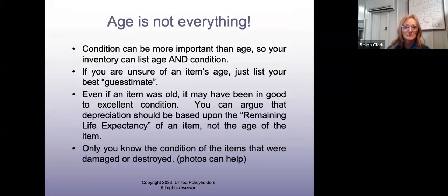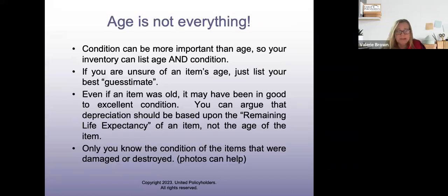All right. And then let's wrap these few little points up on depreciation. Obviously, age is not everything. Condition can be more important. Again, if you don't know the item's age, list your best guesstimate. Something may be in good to excellent condition. Just be aware that if you put excellent, new, like new, that does not mean that it's going to translate into what you would think as far as depreciation goes.